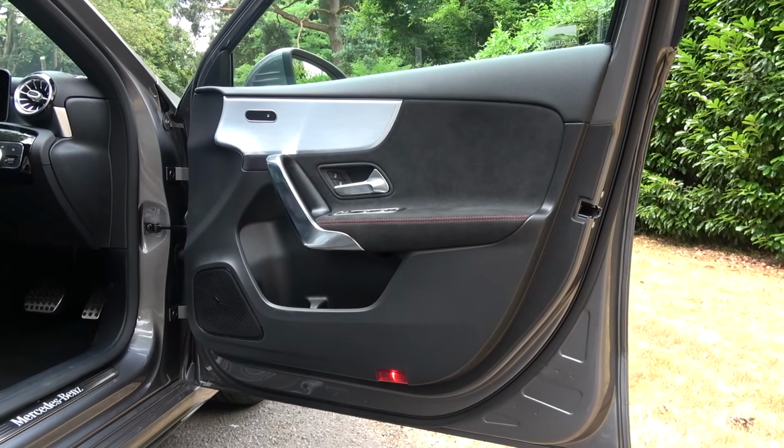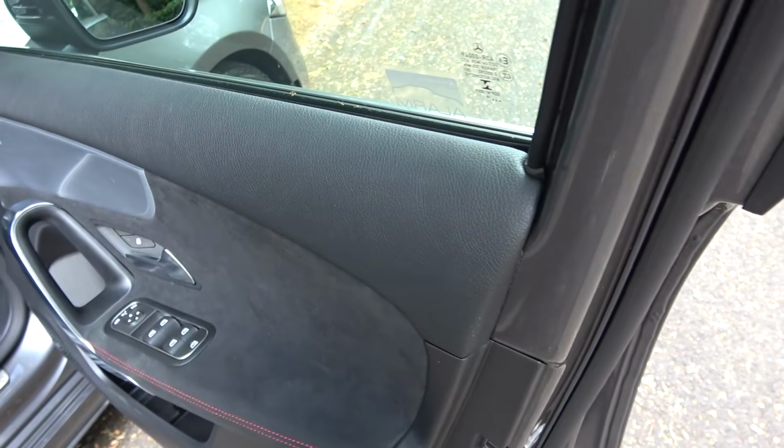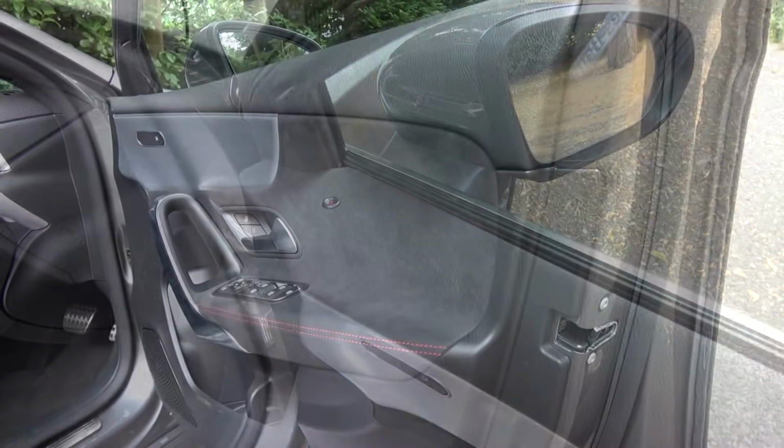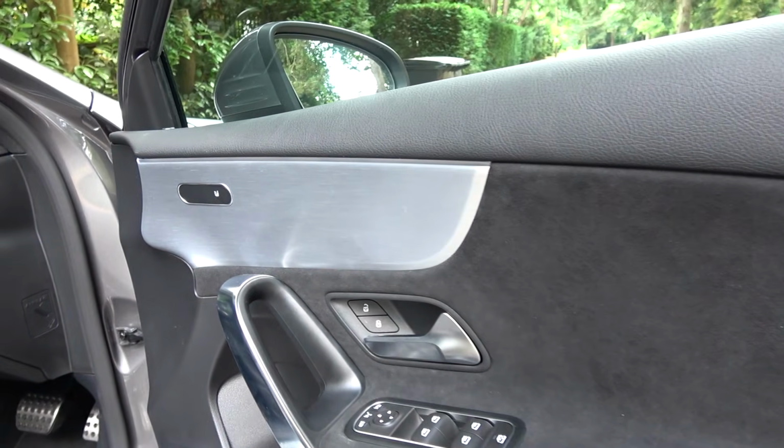We can now start the in-depth interior tour with the doors. The top of the door is upholstered in black leather with the lock indicator further along. Being the AMG line, the central panel is upholstered in dynamic and microfiber, with the optional longitudinal grain aluminium trim option and optional heated seats.